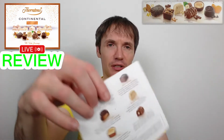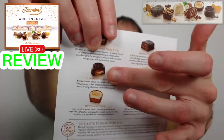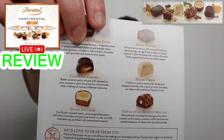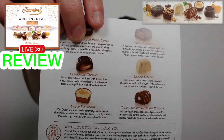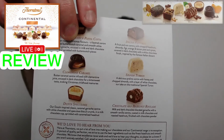Yeah, so I'm just saying basically Clementine is more of a tangerine and orange taste. So I think that's an interesting point really. So hopefully it'll be a bit specific and a bit unique. So there we go, got the flavour there. Chocolate on top of it there. So as I say, butter caramel sensor infused with clementine juice, encased in dark chocolate for a bittersweet taste, evoking Christmas childhood memories. Okay. All right, interesting one.